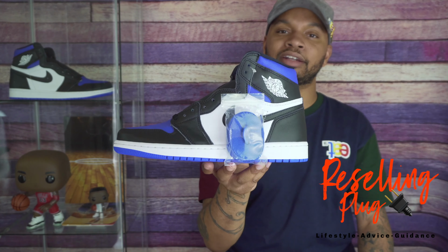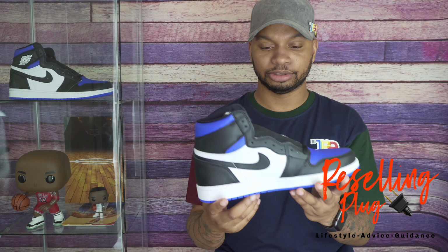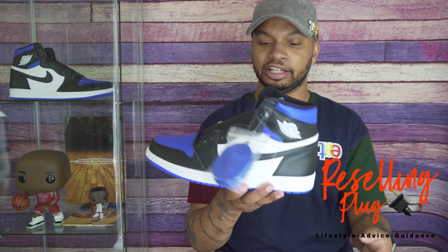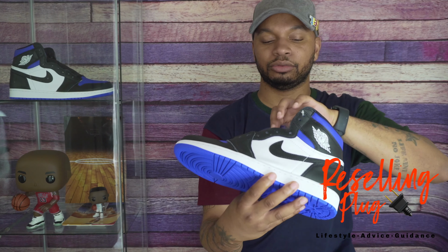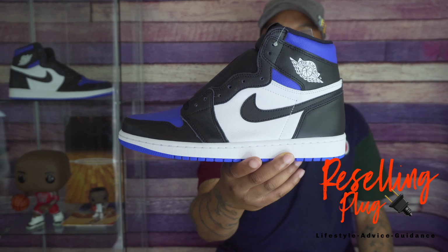Normally with my Ones, I never resell them, like never, because I love them so much. Man, these are dope. They did these right, man. Only way these could have been better is if they had tumbled leather, and they don't, which is okay. It's definitely okay, because they're still a beautiful shoe.